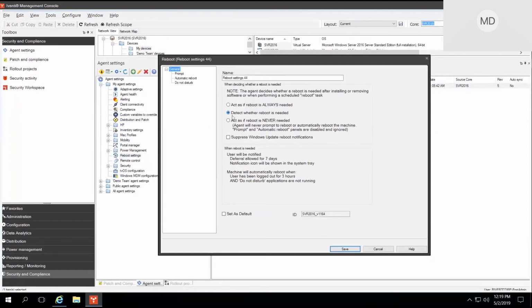In the general settings, we can determine if a machine is already in a reboot process. And if it is, we'll just follow that process. We won't even bother to notify you. We'll just go ahead with that process. That's perfect. You're doing it already. We can take that action. And there are multiple settings that you can take here as well.